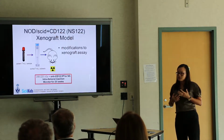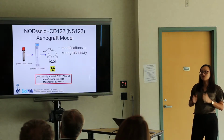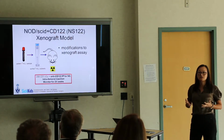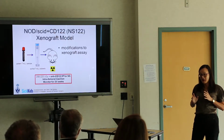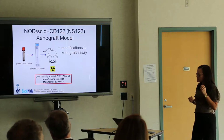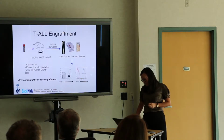But in fact, and I'll speak on this a little bit more, one of the concerns with respect to even low-dose radiation in this NOD-SCID model is that SCID in fact encodes a DNA repair defect. And any form of ionizing radiation, no matter how low it is, does induce DNA damage and the potential for neoplasm development in these xenograft hosts.